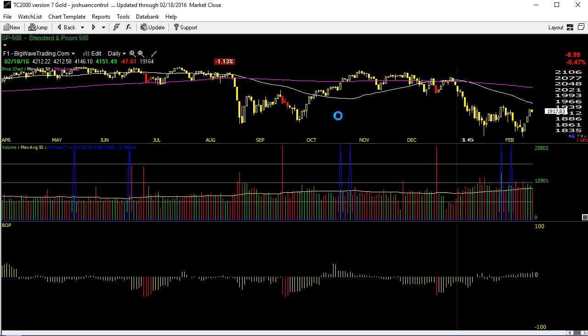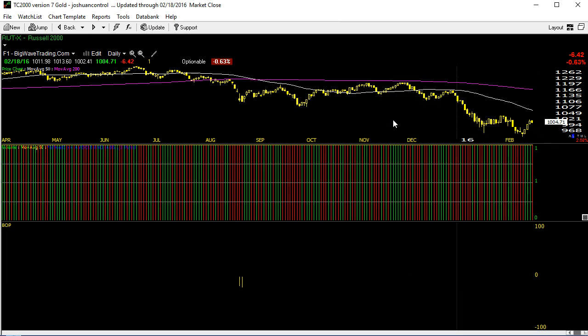As you can see, volume was below average and lower than the session before. The S&P 500 also pulled back, but not nearly as much, 0.47%. Volume was slightly below average and lower than the session before, so overall constructive. The Russell 2000 also only pulled back 0.63%, so it did not lead on the downside.